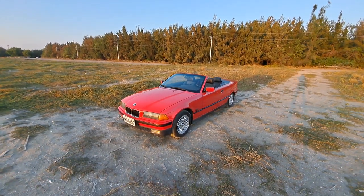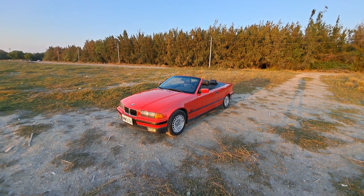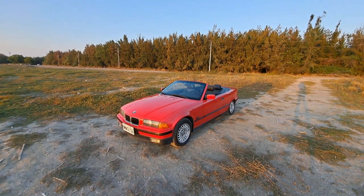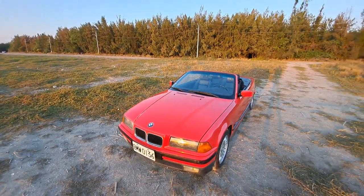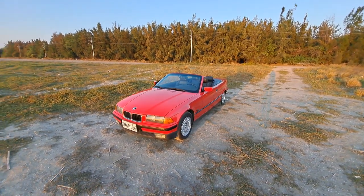But this car, it didn't change anything. Actually, from its very first day till now, it has only two things changed. One is the owner's name. The other is the license plate number. Otherwise, it just looks like when it was a new car in the showroom.